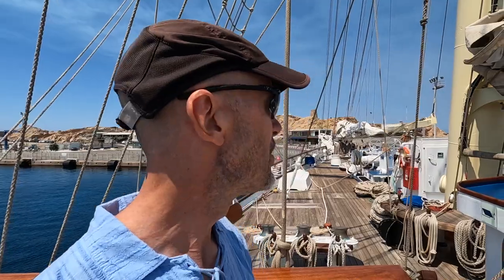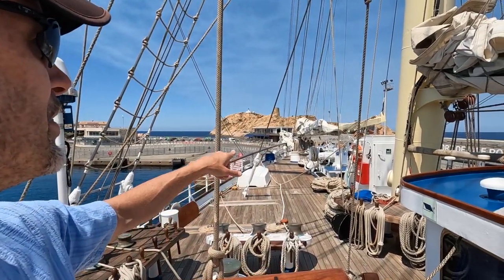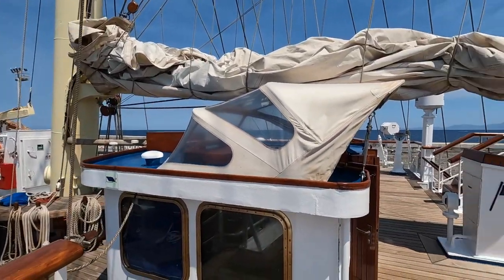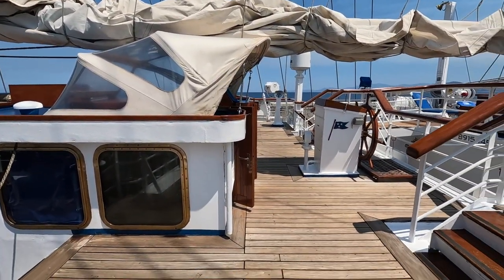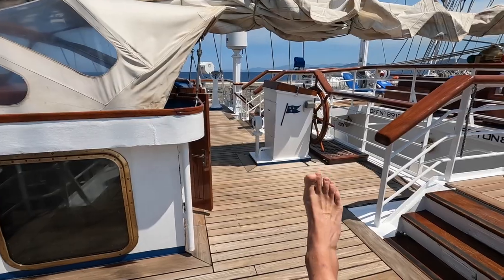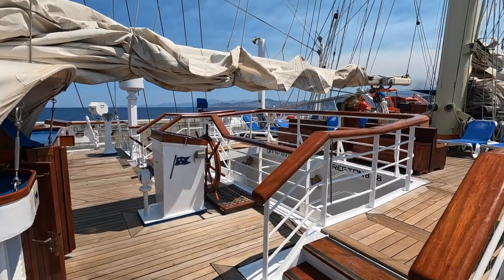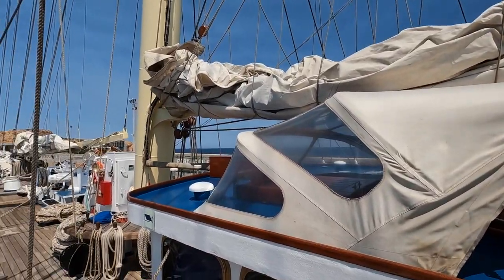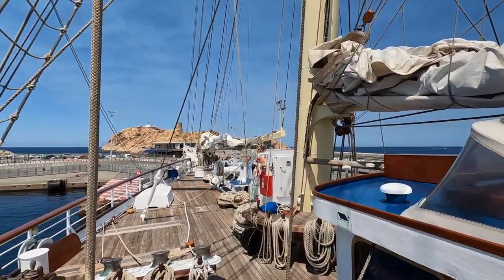You can see it's got all the rigging out. The ropes, the sails, beautiful teak decks. I'm walking barefoot around here all the time. It's just a great way to sail and see. We're on a coastal cruise in southern France for the week.